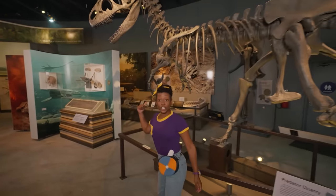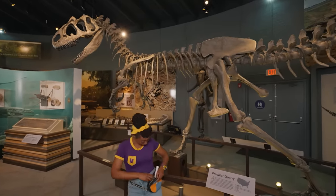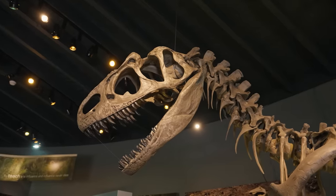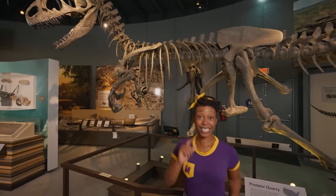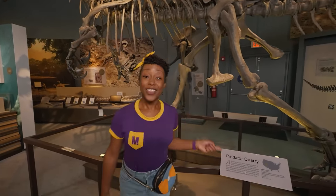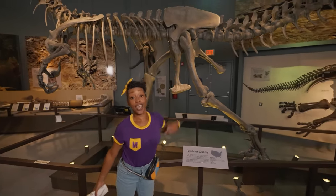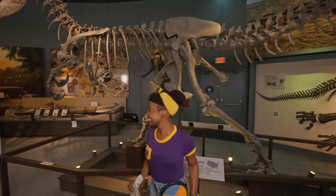Whoa, check it out. This dinosaur is huge. Does this look like a Parasaurolophus? No, he doesn't have the crest on his head. Let's see what this dinosaur is called. Oh, this is an Allosaurus. Cool, it has a really long tail. That's so it can balance when it's running and walking.